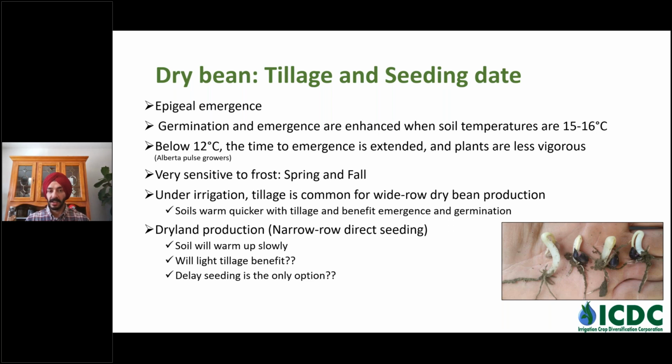15 to 16 degrees is ideal, and if the temperature is below 12 degrees Celsius, the plants are not very vigorous. They would sit at the same growth stage for a few days until they get a heat shock, and then they will start growing again. Under irrigation, tillage is a common practice. The main goal of tillage, the big one, is weed management, and then also the soil warms quickly with tillage, and that benefits the emergence and the germination. So the knowledge gap was there wasn't a tillage or seeding date study done for the dryland or narrow production system. So we were just looking at a few things to address through this study.